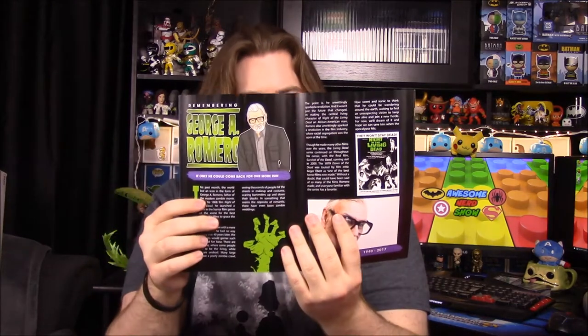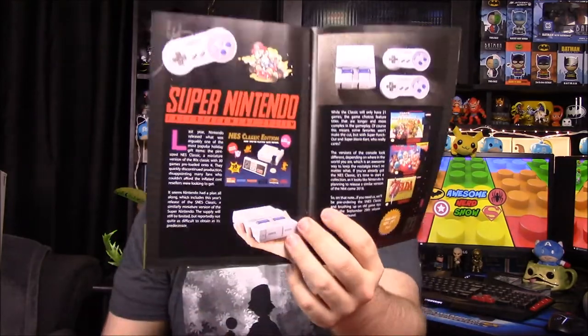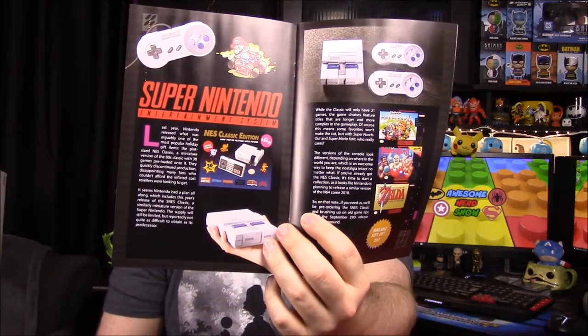So let's look in the book here real quick. So we have the Night King, of course, from Game of Thrones there. We got our pins, which we got, of course, a little thing for George A. Romero since he passed away recently. Creator of Night of the Living Dead. Oh, the Super Nintendo NES classic thing that people haven't been able to get. Game of Thrones. A little thing on the Space Jet game.